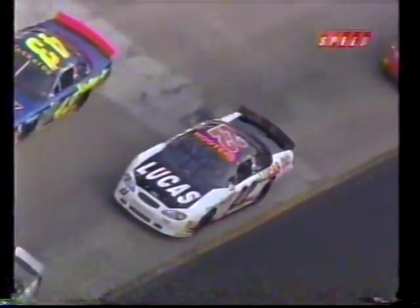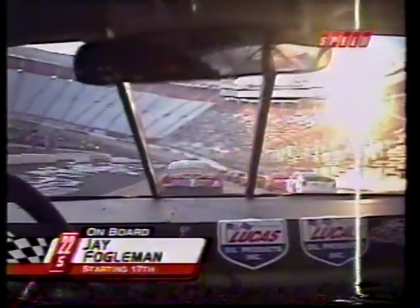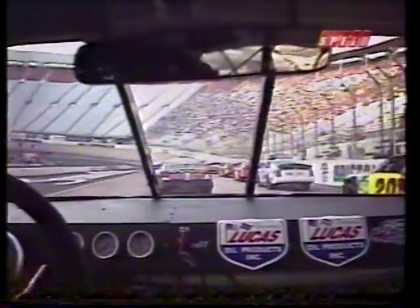So 36 cars, big crowd on hand. Fogelman in the Lucas Oil car, the 22. He'll carry one of our onboard views for us here tonight. And Jay will start back in 17. He's got a long way to go. But he can show us how to get to the front, but I think primarily what we're going to see is how to pass at Bristol Motor Speedway. Jay does have a lot of experience here. He'll show us how to get to the front.